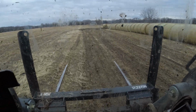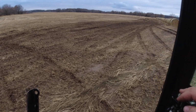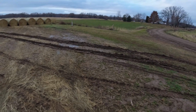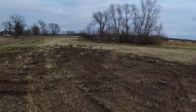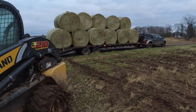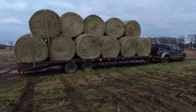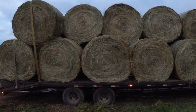So, just fighting the slimy fields. Let's get this load loaded. Well, conditions aren't perfect. I actually pulled in right there and sat there with the old Cummins. But it's not muddy. I mean, it's not deep. It's just enough to be slimy and inconvenient. But the second load of teff grass is loaded.